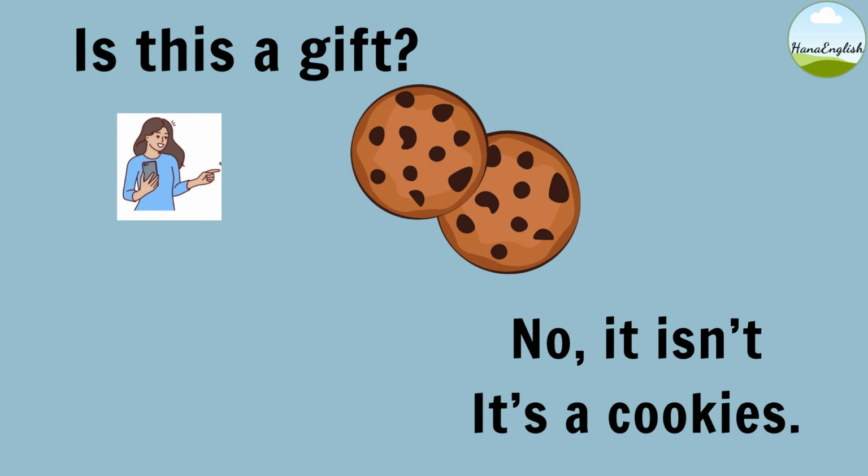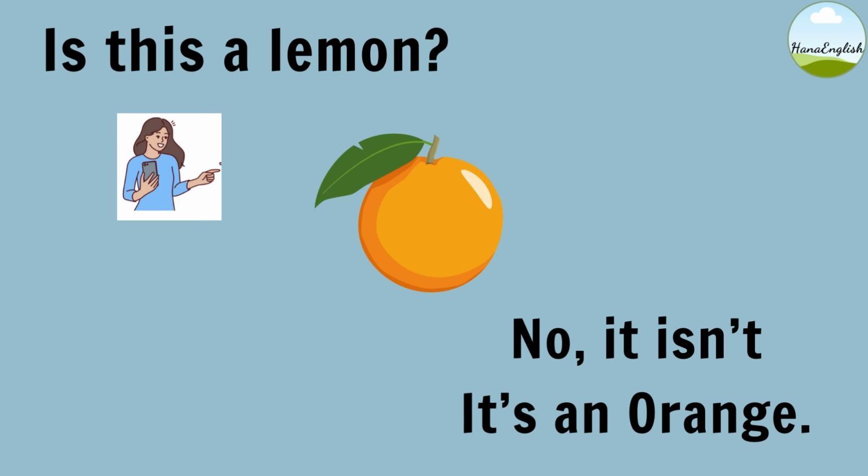Is this a gift? No, it isn't, it's cookies. Is this a lemon? No, it isn't, it's an orange.